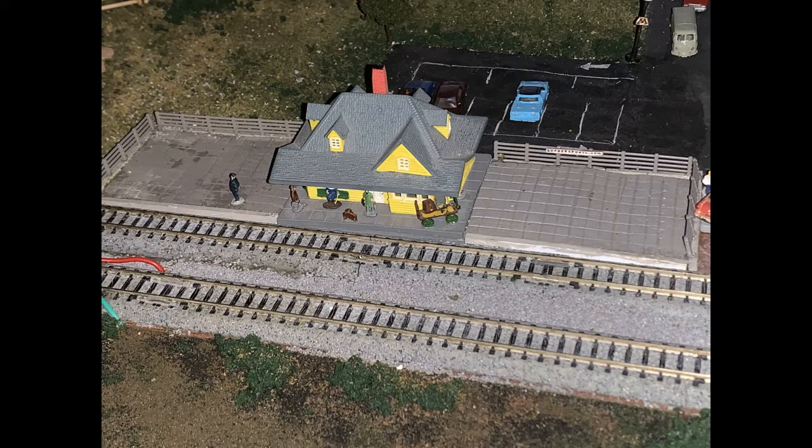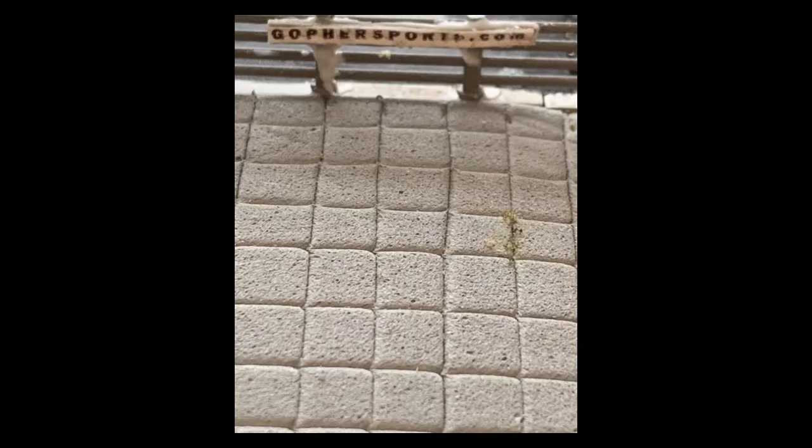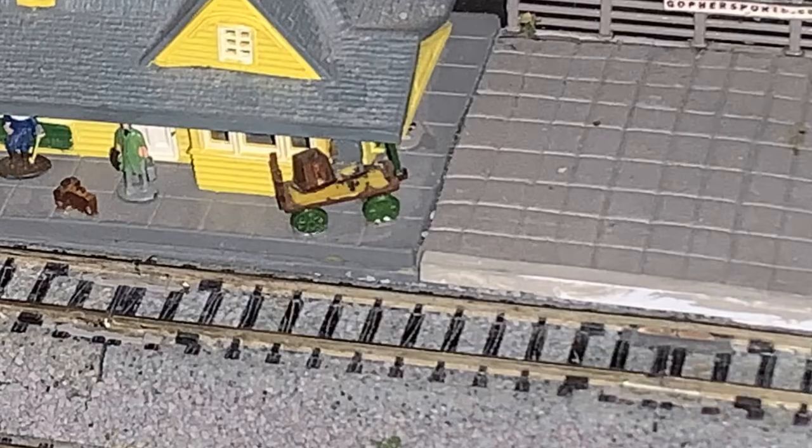For the fencing, I took the fencing from a Cato Bank structure, which is actually on the layout as the school in the suburb. I didn't use the base there for it, so I took the fencing from that and created the fencing around the station, and then added a sign to that. Once I got the platforms in place, I needed an edge to come up and be square with the railroad tracks, so I used strip styrene for that as well.